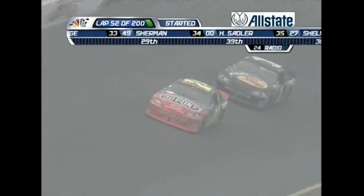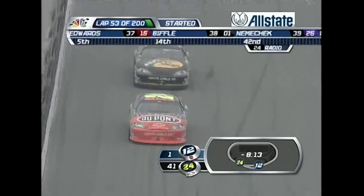Here's the conversation he had with his crew while we were under caution. I'm going to put blame on both of us on that one. I dove underneath there. I got tight. He didn't want to give it up either.